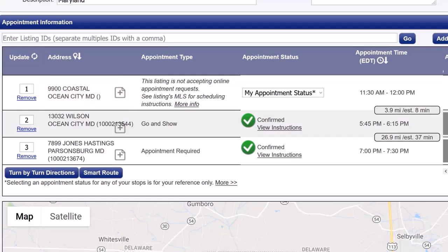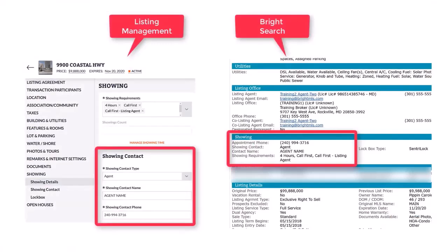Let me show you. First, in cases such as these, the listing agent will provide the showing contact type, contact name, and contact phone in the listing. The first step is to call the showing contact on the listing and request an appointment. In this case, it looks like the listing agent is managing appointment requests by phone.